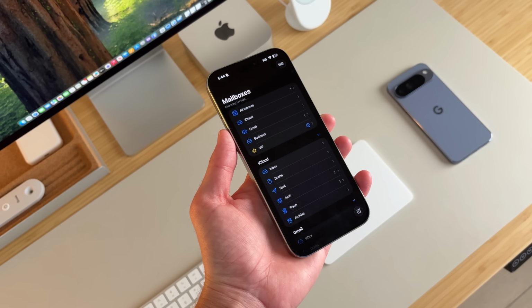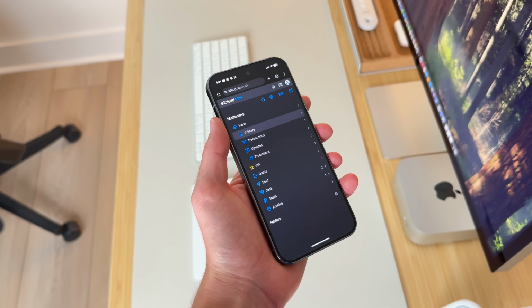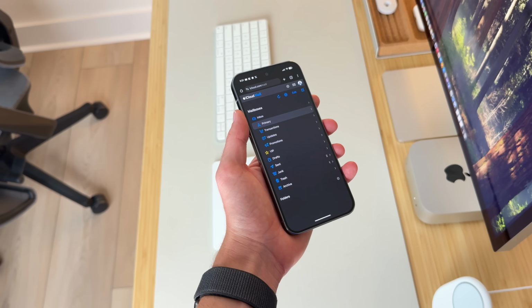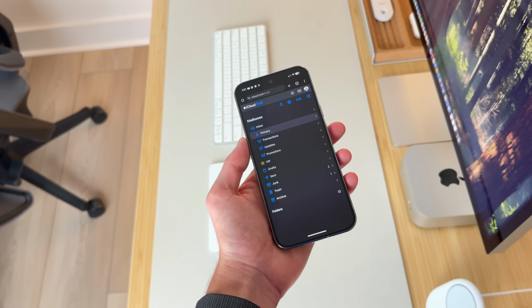So for me, some hurdles that I've gone through is mail. So I still have an @me account, which is an old Mac email, which it just can't be put into Gmail, unfortunately. There's a workaround where I can just log into iCloud, but it's pretty janky and not a great experience. So I've just been using that email on my Mac.